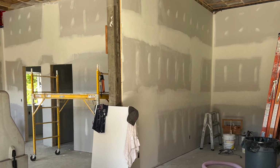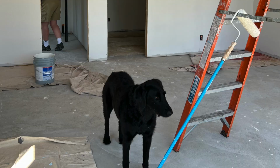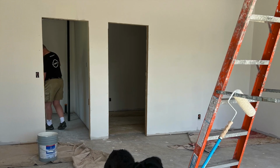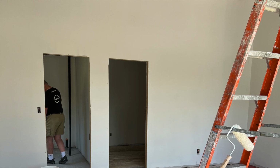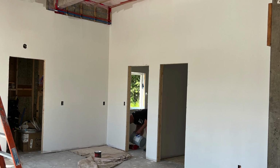So Rob and I are pretty handy and we can pretty much tackle anything, but the one thing that we absolutely hate doing is drywall. So we had to get somebody to do that for us, and then we were going to get somebody to do the painting, but they didn't show up. So this weekend has been spent painting.